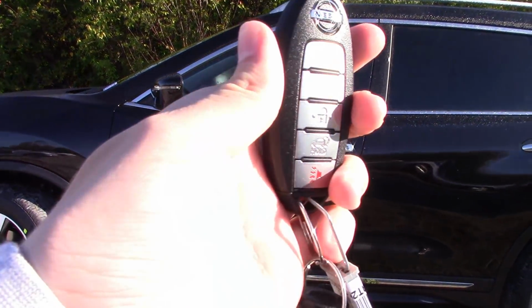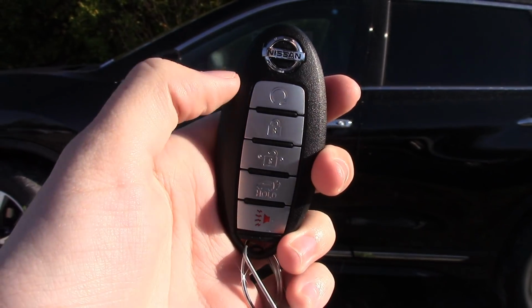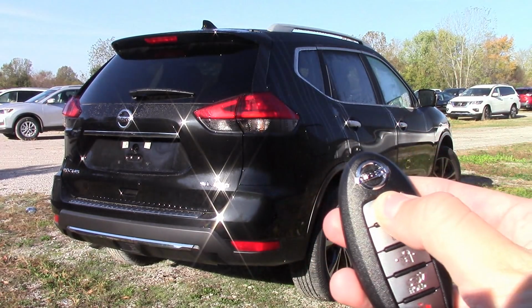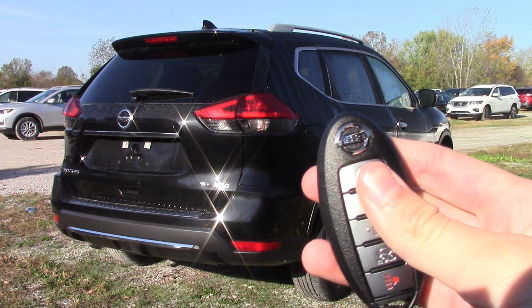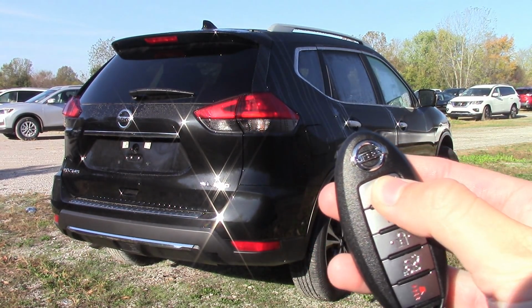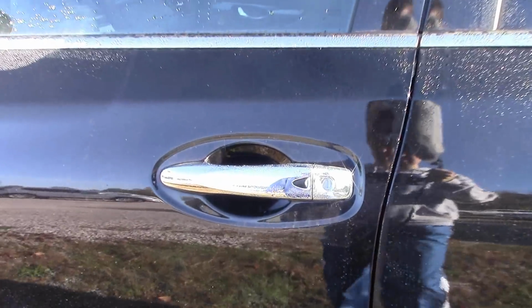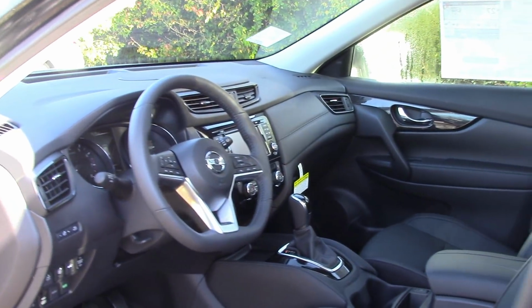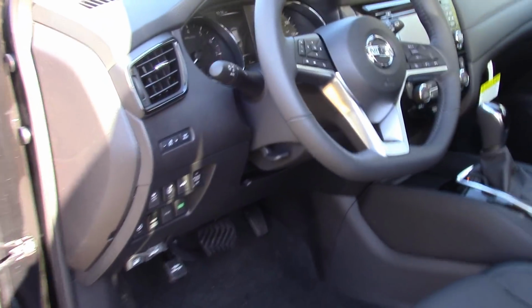The Nissan Rogue has the standard Nissan key fob. It is small and lightweight. Remote engine start is included on SV Rogues and up. This intelligent entry system is not included on the Rogue S. Just press the button to lock and unlock the door. Let's go ahead and pop the hood.